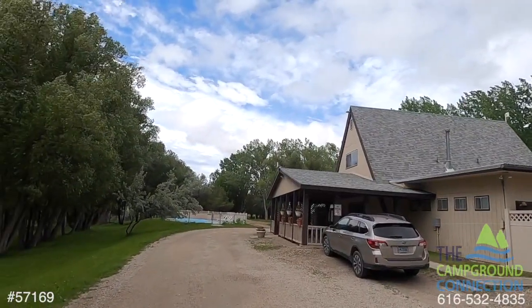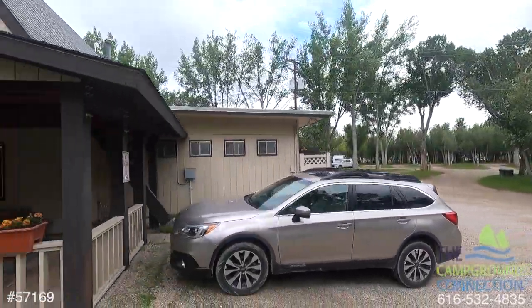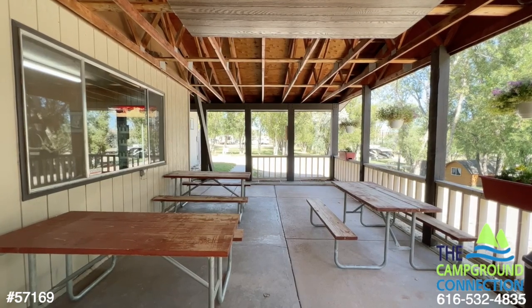The main building includes a camp store, registration area, office, gathering area, guest laundry, and a bathhouse. This park has four wells and city sewer.